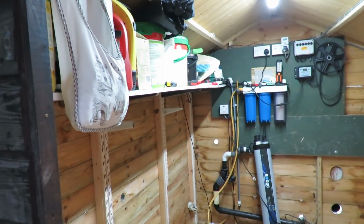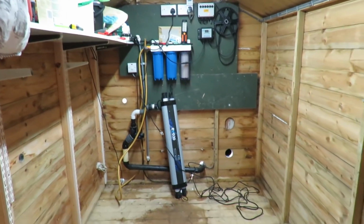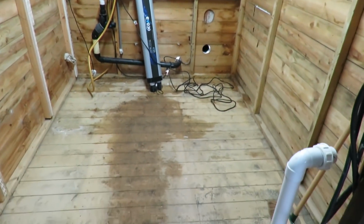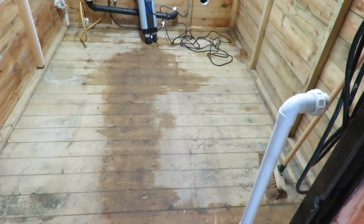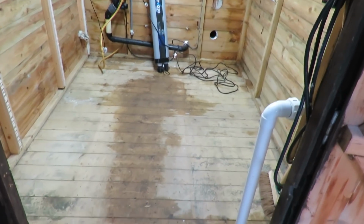It's a bit wet in there because obviously we've taken all that lot out and there's bound to be water spilt. Plus it got wet outside here, so I was walking in and out, which is what most of that is. But end of day one, and that's how far we've got.